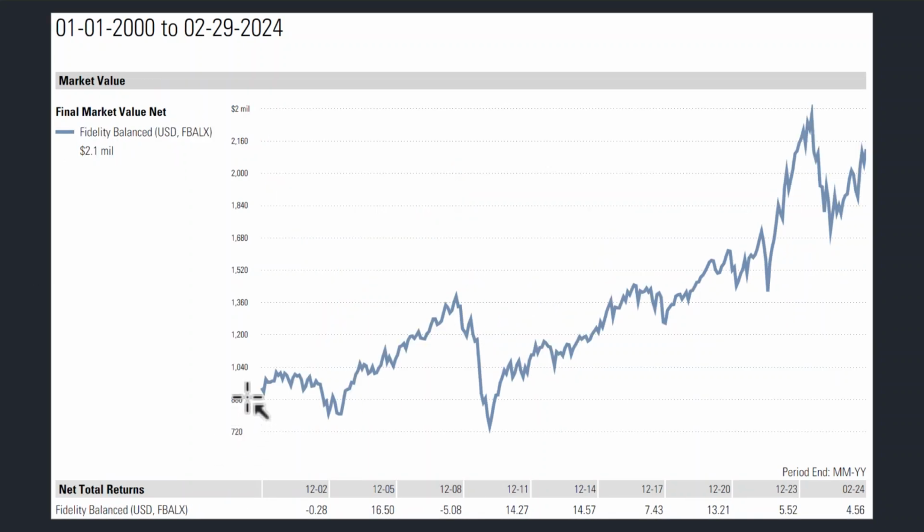Really exciting to see this. This fund is now worth $2.1 million after 25 years of distributions, starting with 4% in the first year and growing the distribution by 3% inflation every year thereafter.